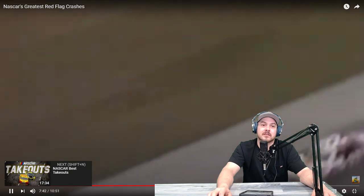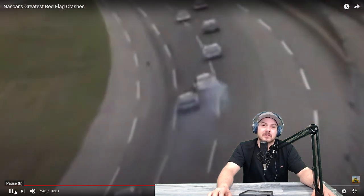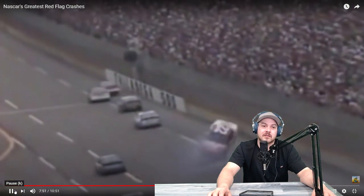Right rear begins to shred, and the car goes out of control. You're at 210 miles an hour. You can see the right rear going. You see the debris there on the left-hand side of your screen. Earnhardt avoids Bobby. The car goes.